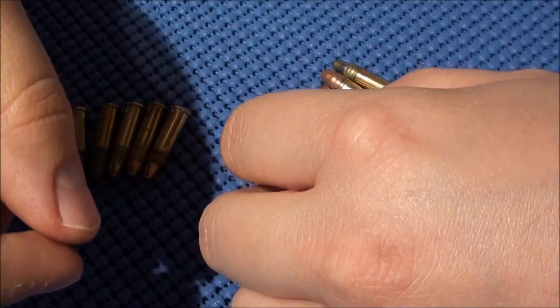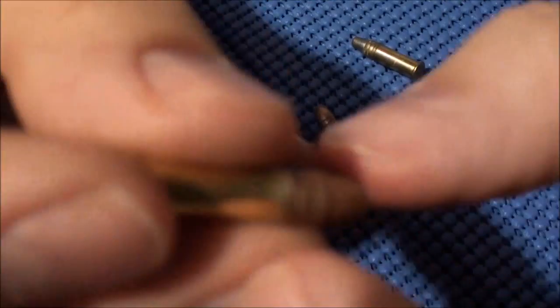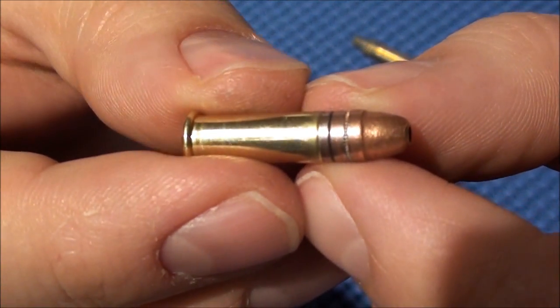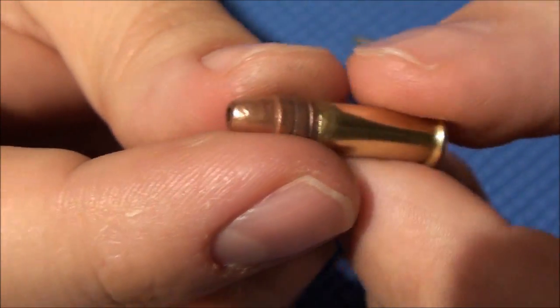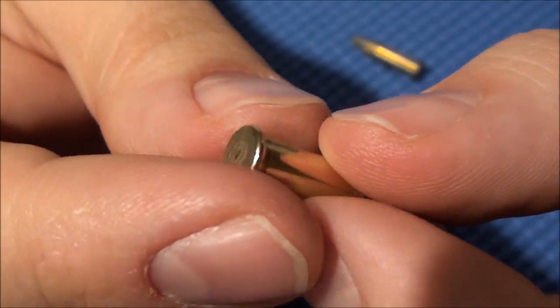Alright, next up we have, let's go with the CCI MiniMag. This is one of your more famous, popular rounds. It's got a deep hollow point like that. Really accurate and pretty strong.